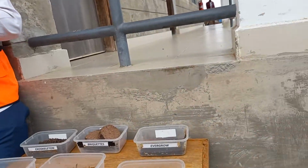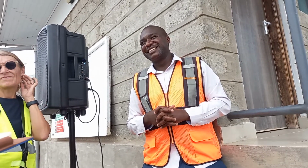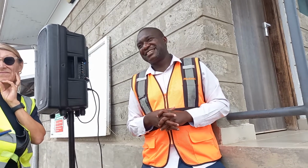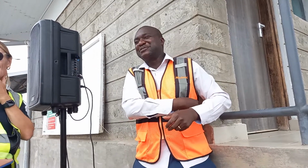The question is the ratio. The one for 3,500: if I need X kg per acre, how many do I need for this one? Very good question.